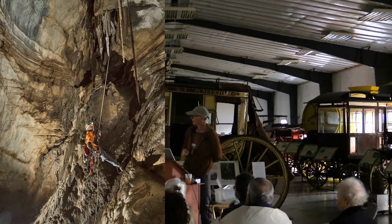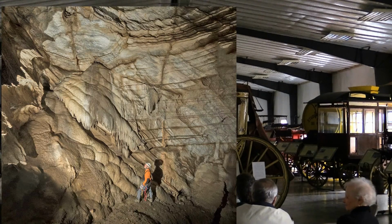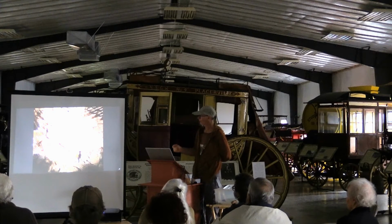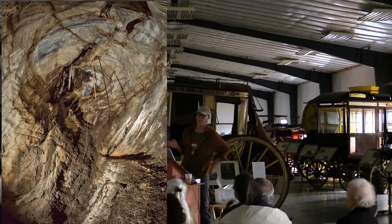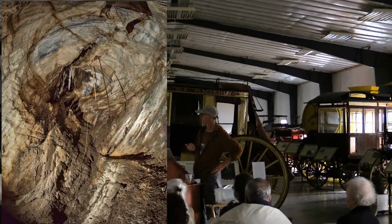And most of these caves are kept pretty low key. So we don't like to see anybody publishing where these are, because then they end up with spray paint, people breaking stuff. But the cave clubs will usually run trips to these things.